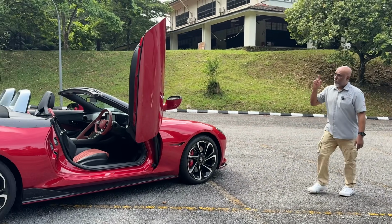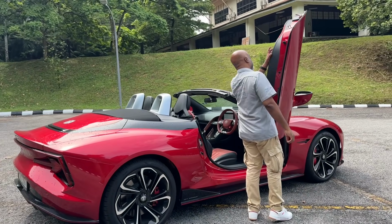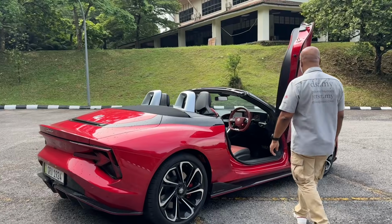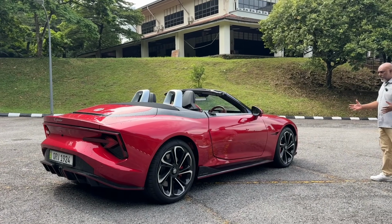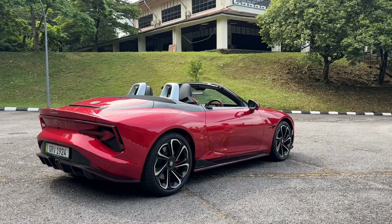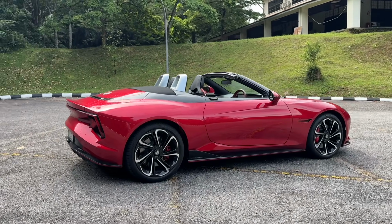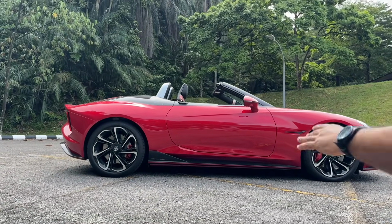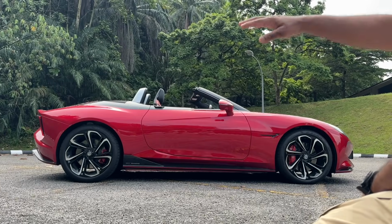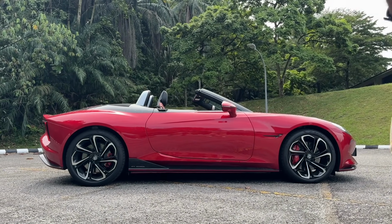I want to put the door down because I want you to really understand how beautiful this bodywork is, this design, this coachwork. It's gorgeous. If you look at it from the side view, you just squat down a little bit. Mr. Cameraman, you've got to squat down also, because why? If you look at the silhouette, it's perfect. They've got the lines perfectly done.